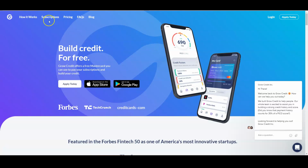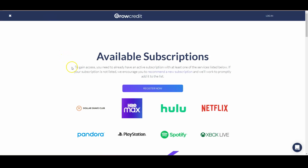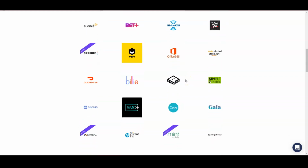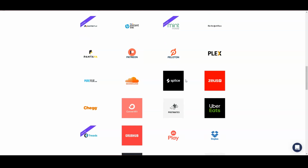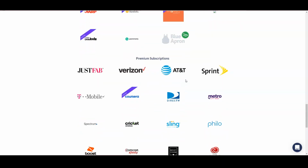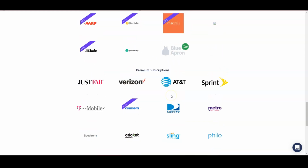Now, here are some of the subscriptions that you can pay for with the Grow Credit card. So you can pay for Xbox Live, iHeartRadio. You can pay for Starz, Ring, BT Plus, Disney Plus, Peacock. It's a lot of stuff that you can pay for. And like I said, you can even pay for your phone bill and also your cable. They have Spectrum, they have DirecTV. So this one is really good.